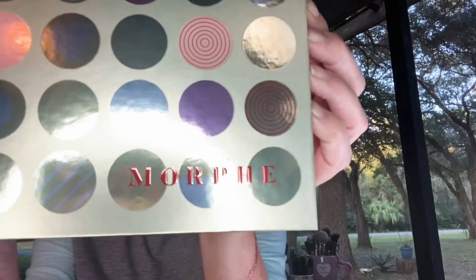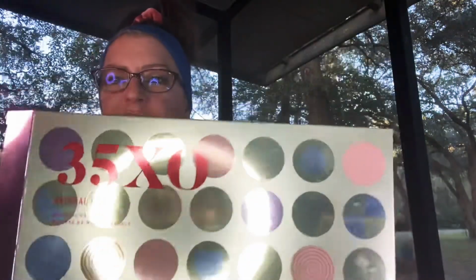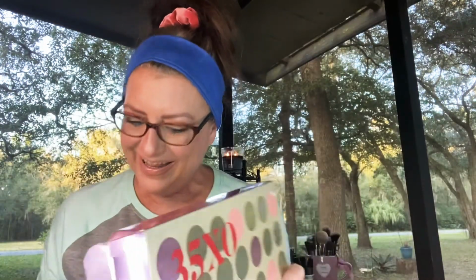So I definitely, for the price point that Morphe was launching this with, it was phenomenal. I paid $20 for this palette. And I think it's a 30 pan palette. If I have my glasses on, it might help. Oh, might be 35. That's why it says 35x0. But anyway, it's a gorgeous palette.